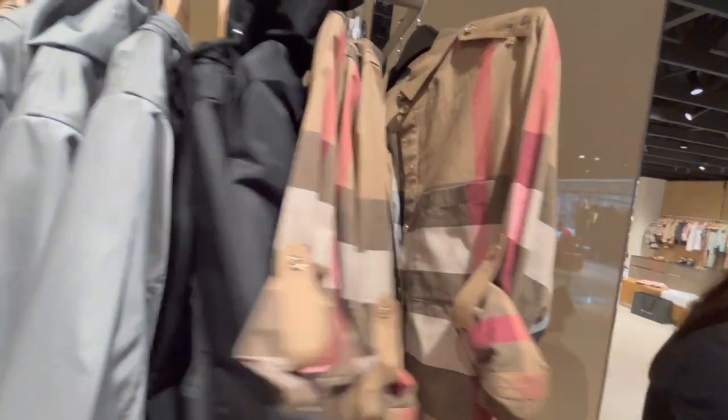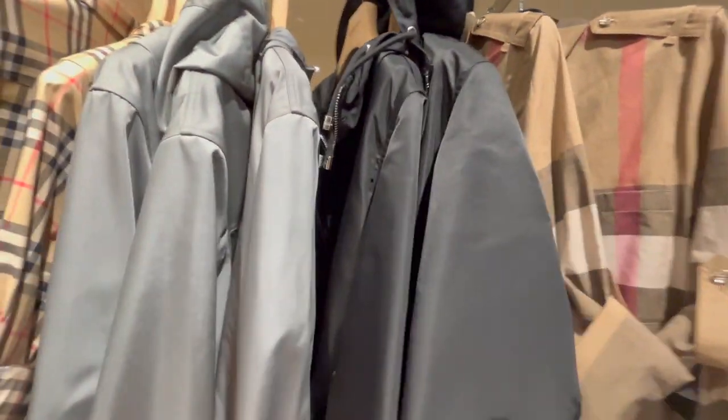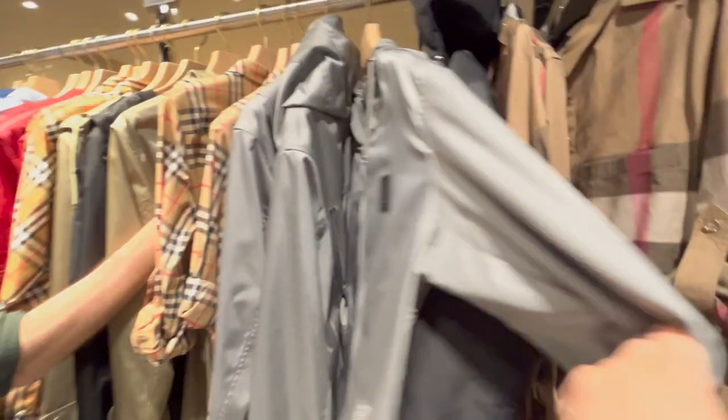Loves this shirt dress, and I actually did try it on and it was beautiful, but it was very see-through. So I put it back.